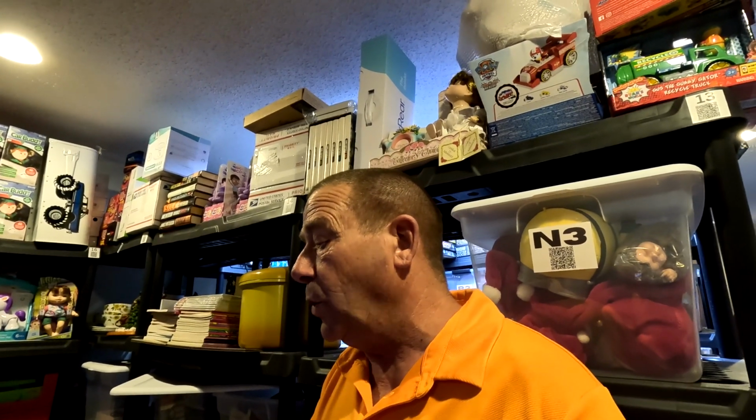Next item going out. This is something I picked up, I believe, last year at the local thrift store. They had a bunch of these brand new in the box. This is 2 luminary flameless window candles, colonial brass tone with flicker.